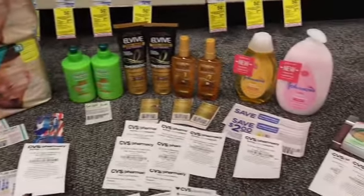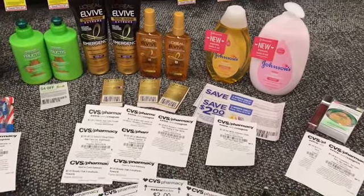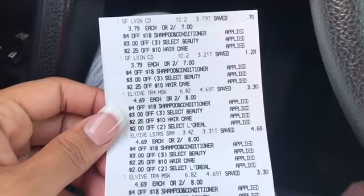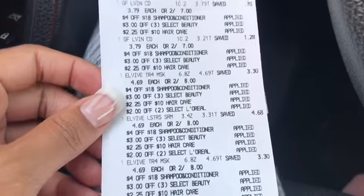Now, this is just my calculations. We all know the register is probably gonna do something else. So hopefully, let's see if I get it right. Let's go check out. Alrighty, friends, my transaction was absolutely freaking perfect.